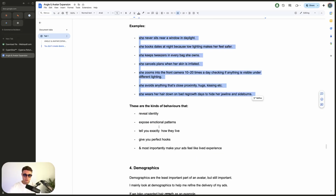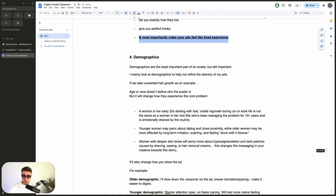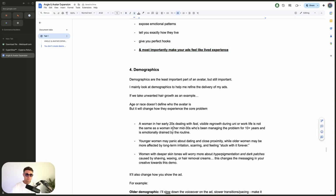And these are the kind of behaviors that reveal identity, expose emotional patterns, tell you exactly how they live, give you perfect hooks, and most importantly, make your ads feel like a lived experience, which actually, let's put that in bold because that is a super key point.